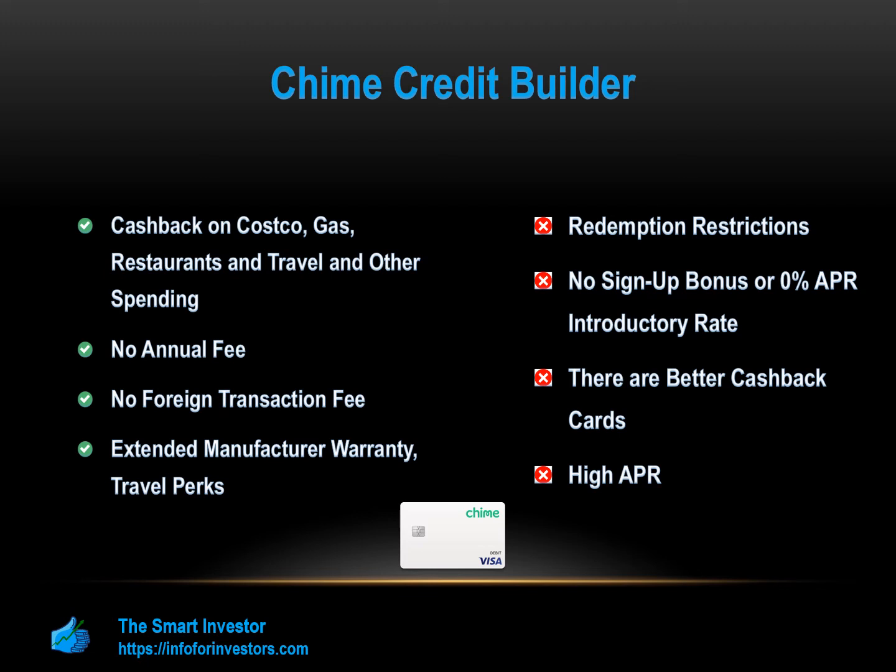Chime will notify Equifax, TransUnion, and Experian about your card activity. There is also the option to enable the Safe Credit Building feature. This automatically pays your card's balance on time. The main limitation of the card is that your card limit is determined by the balance in your account. So, if you have $300 in your account and spend $150 on your Chime Credit Builder card, your limit will be $150 for the next month until you add more funds to your account.